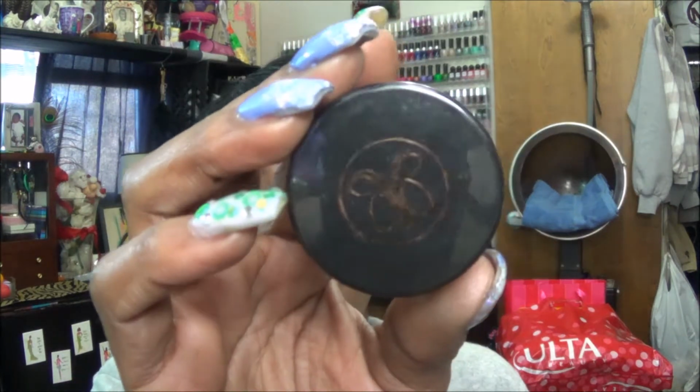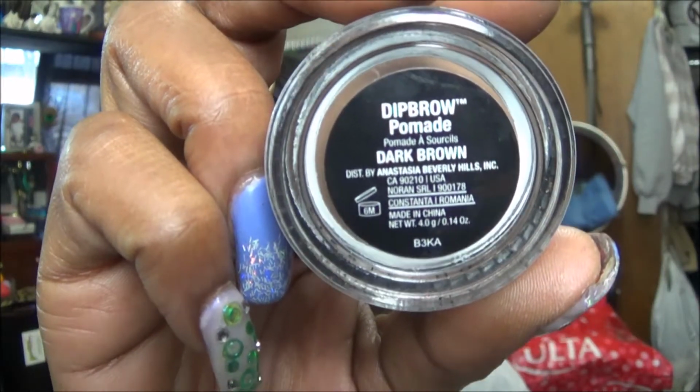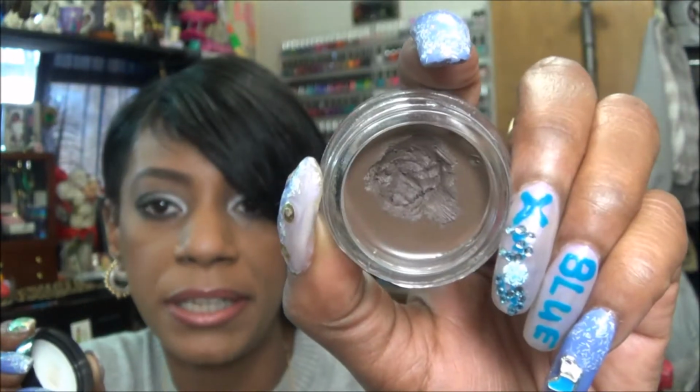And this is the Anastasia Dip Brow. Comes in a container like this. Pomade. And this is the color dark brown. The dark brown is probably a little bit too dark for me, but I love how I can freehand stencil my brows on and just use concealer to erase all the mistakes.